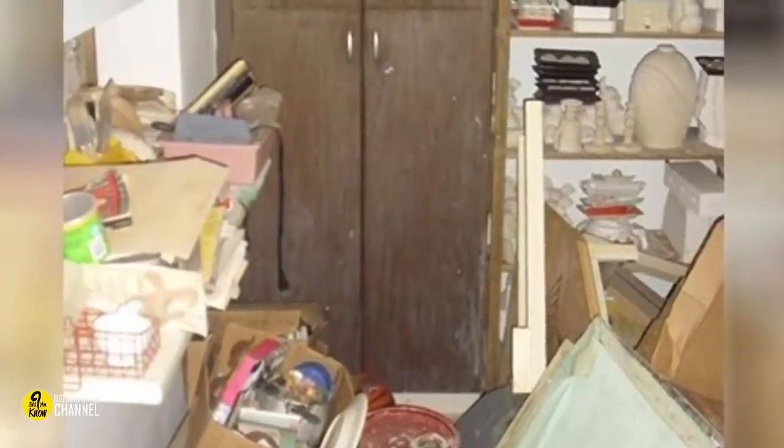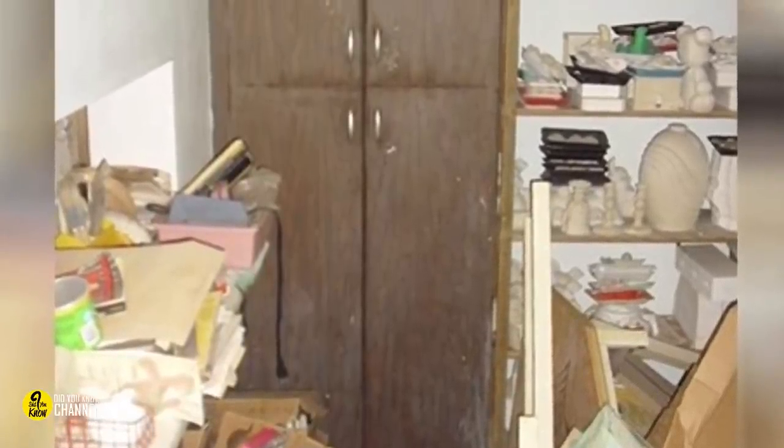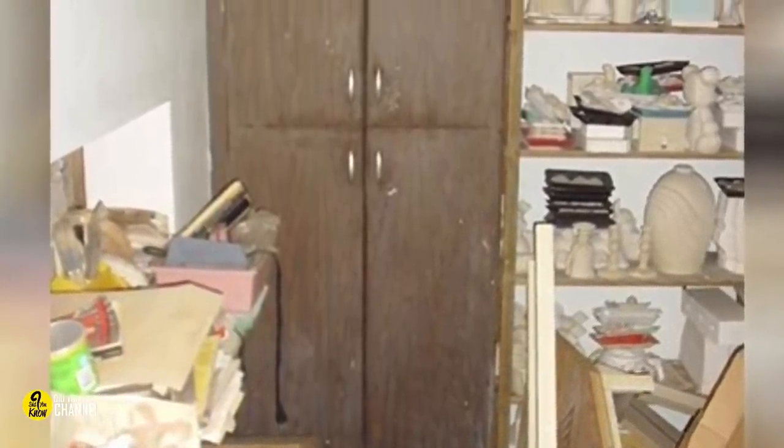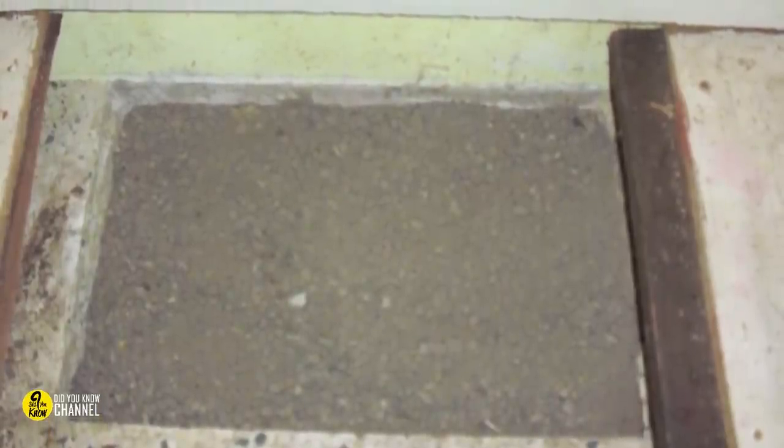One Imgur user who uses the handle Tudairo had been snooping around in their grandmother's cluttered ceramics room when they found something surprising. Hidden in the back corner of the room was this tall cupboard. The cupboard was more than it appeared. The bottom of it was actually removable, and the false bottom concealed a rectangular cavity tightly packed with gravel. The Imgur user suspected there was more than gravel inside that secret compartment.